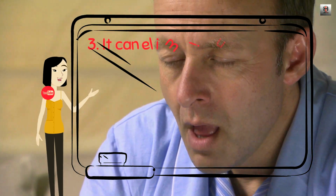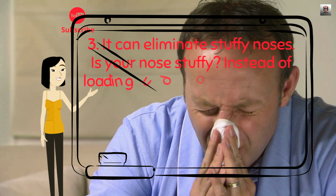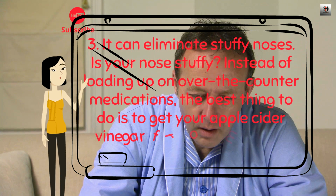Number 3, it can eliminate stuffy noses. Is your nose stuffy? Instead of loading up on over-the-counter medications, the best thing to do is to get your apple cider vinegar from the pantry and use it as treatment.